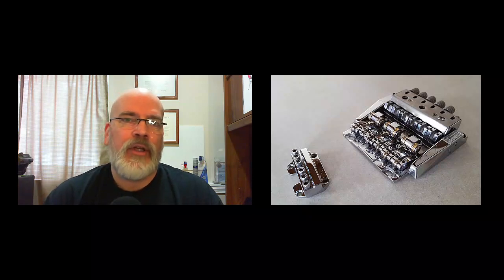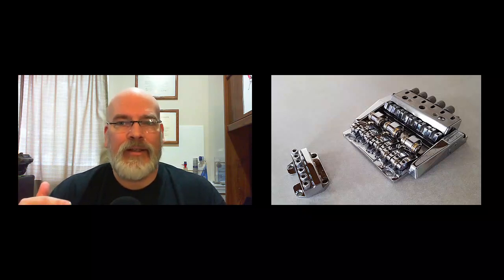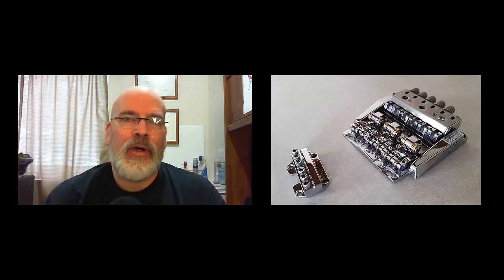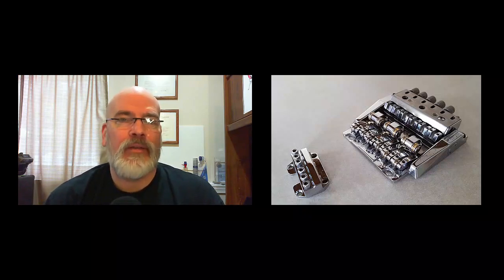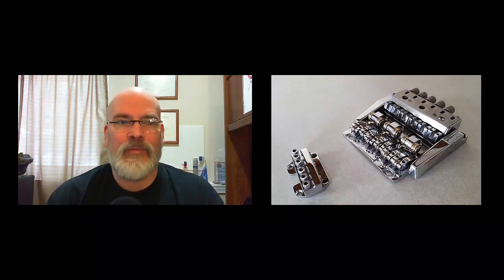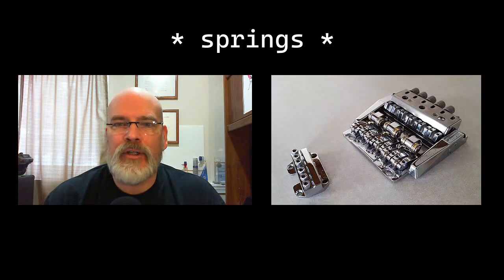If you use a tremolo system like a Floyd Rose, there are springs that go in the body, and that's what keeps the tremolo system balanced. The Wonderbar, the intent of it is that you didn't have to significantly modify the body of your guitar, and that it would just sit on top of the guitar body, and you could do things like dive bombs and whatnot.